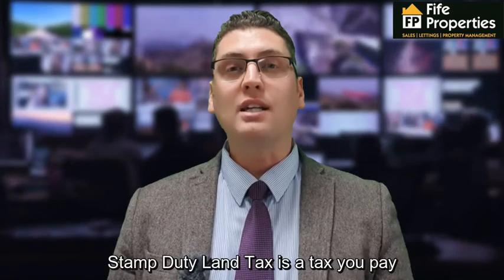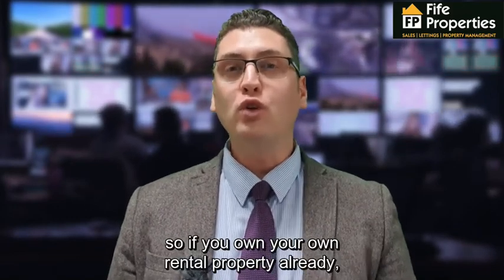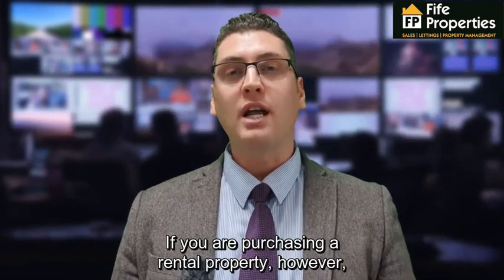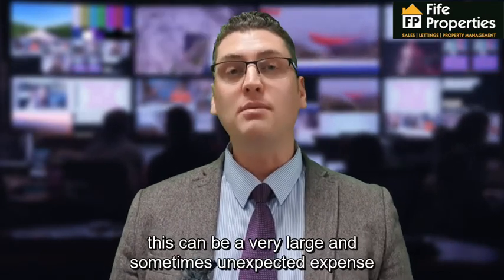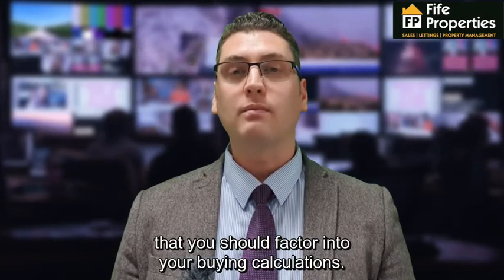Stamp duty land tax is a tax you pay when you buy a property in the UK, so if you own your own rental property already, this will not apply to you. If you are purchasing a rental property, however, this can be a very large and sometimes unexpected expense that you should factor into your buying calculations.